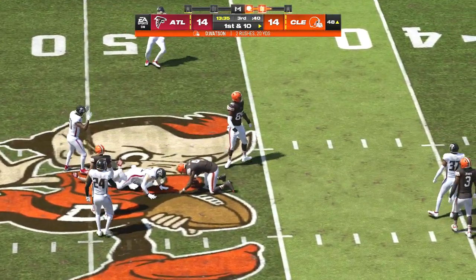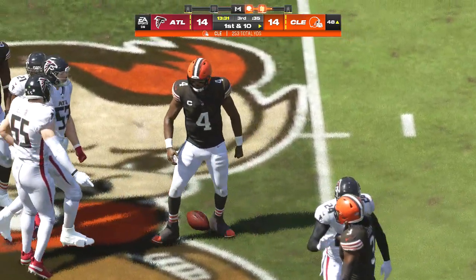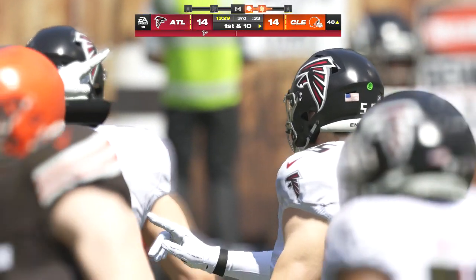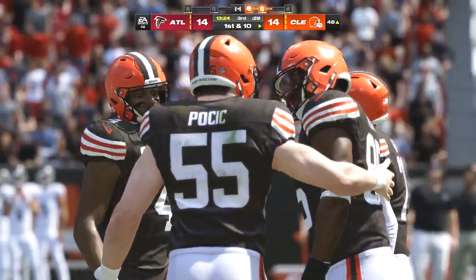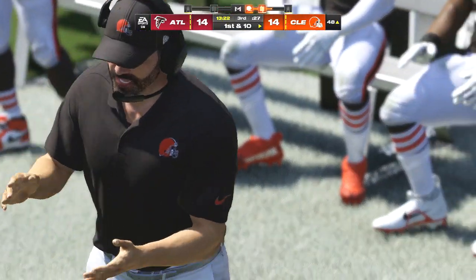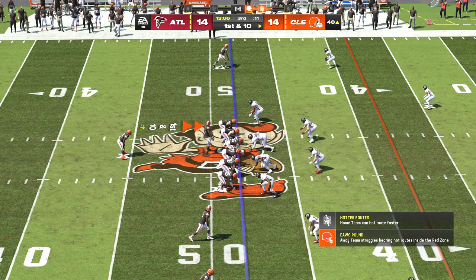And he'll be taken down, but not before he gets into enemy territory. Nothing open downfield. He keeps it himself for 11 and a first down. Fast, slow, it doesn't matter. If you give a quarterback enough room to escape, he can hit you for a big gain. You've got to give him a little more focus moving forward.